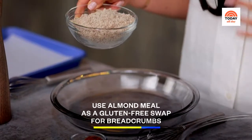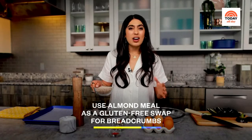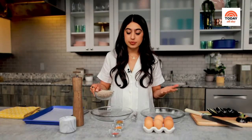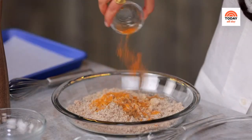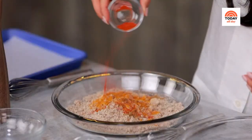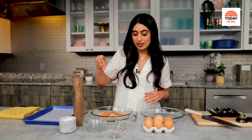I'm using almond meal or unblanched almond flour for this recipe, which still keeps the skin on the almonds. I find that this is really nice to add texture and it's a great replacement for breadcrumbs. The cayenne is gonna add a little heat and the turmeric and cumin are my favorite pairing. We cannot forget our salt and pepper. What is life without some salt and pepper? It'd be very unseasoned and boring.